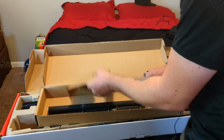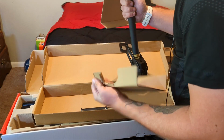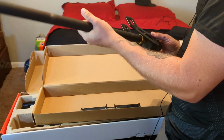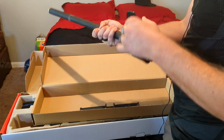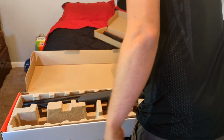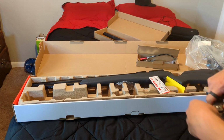Do it! I don't want to lose parts. Holy crap. Good God, this is a pump, bro. This is like 20 pounds in my hand right now. Good Lord. Well, I got to assemble that too, so that's going to take a minute. I'm just taking my time. Like I said, I'm going to read everything.